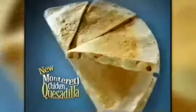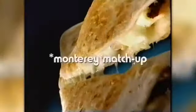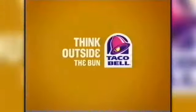Taco Bell's new Monterey Chicken Quesadilla combines two tastes so tempting, it might trigger a Monterey matchup. Chicken quesadilla. Rich Monterey Jack cheese meets spicy pepper jack, melted together over all white meat chicken. For the new Monterey Chicken quesadilla, think outside the bun.